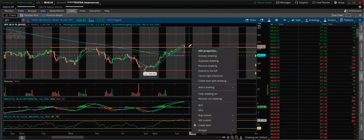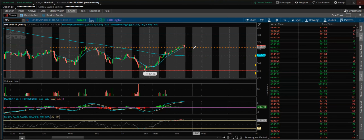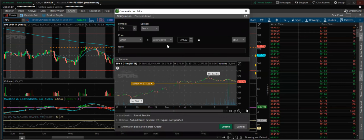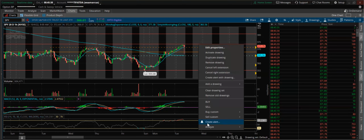So set your alerts. Let me just change the color of this over here. So set your alerts just in case we pull back, and set your alerts just in case we basically break out of that 374. But that's going to be it.